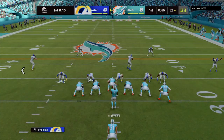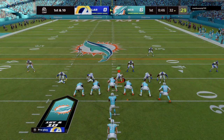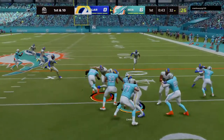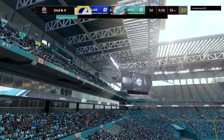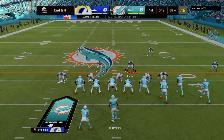The Dolphins at the line ready for their next drive. And for them, a touchdown their last go-around. Obviously, they'll be hoping to do that again. And when you start plotting for this drive, when you start thinking to yourself, okay, what are we going to do? You don't go away from what you did before because that worked, but you have to be prepared for wrinkles and counters because you know they'll make some adjustments. The last run got 6, now 2nd and 4.